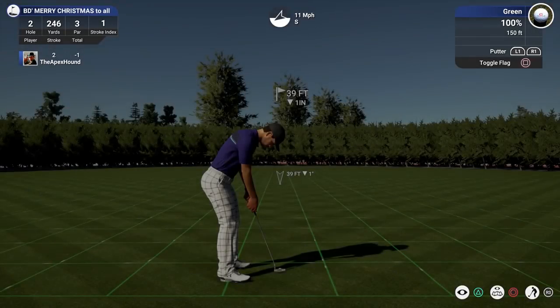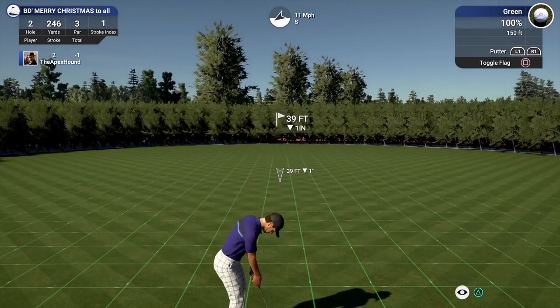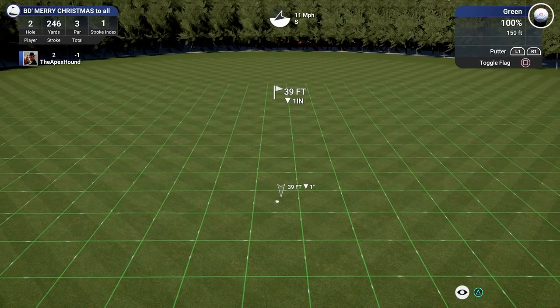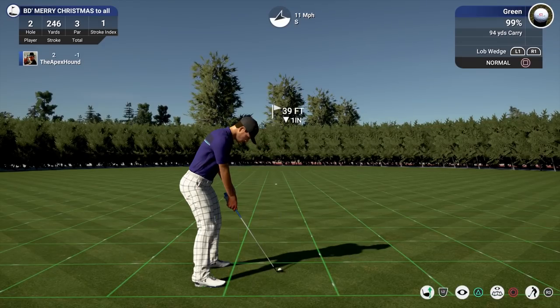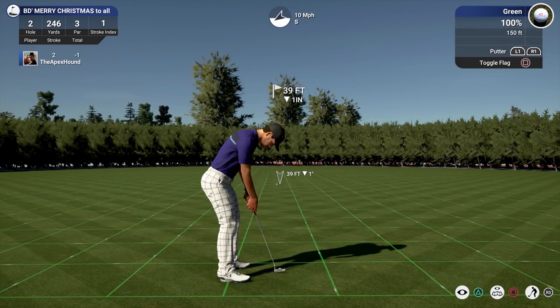Let's hold some putts today. We hold one on the first. Wasn't the longest putt, but I feel like we can hold some putts today. I've not been holding putts in recent weeks, and that's kind of been my downfall, really, to be quite perfectly honest. But today I'm feeling it. We're gonna hold some putts.